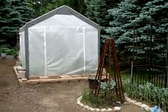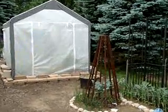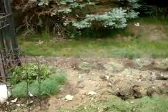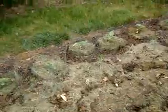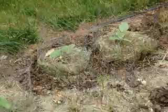Oh, the kids are so excited about how things are growing. They planted sunflower seeds last week, and they grew in one week. There they are. They're so excited. Those are the mammoth ones.